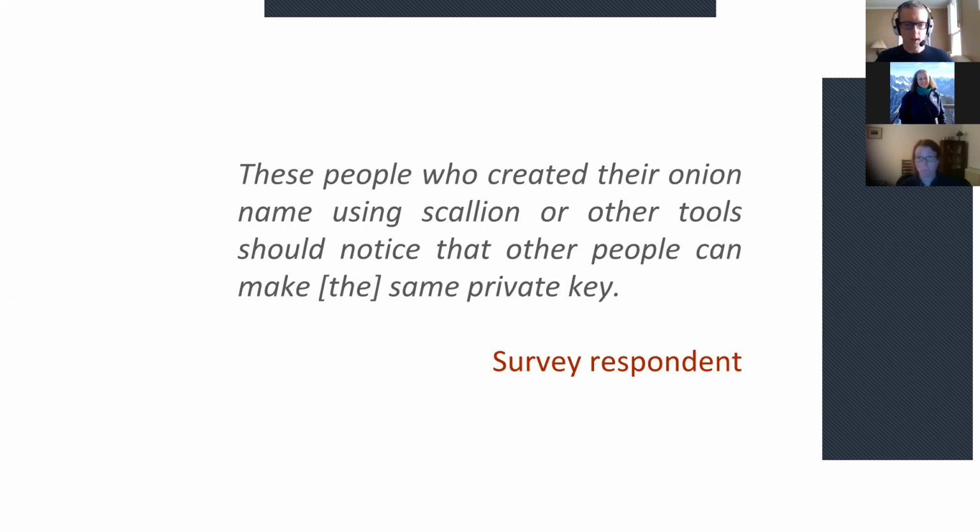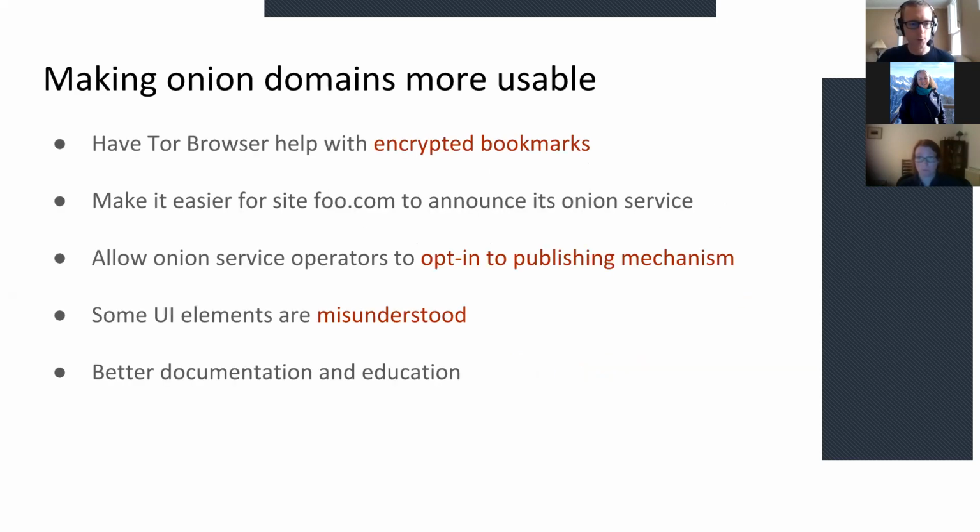So we believe that there are a couple of ways that we can push things forward. We have a bunch of really great security properties and a bunch of significant usability issues. And how do we get rid of these usability issues? First, we believe that if we can enhance Tor Browser by storing bookmarks encrypted, I think we would help a lot of users, because that way, if, like I said, your laptop gets seized, it doesn't immediately reveal the onion domains you're interested in.